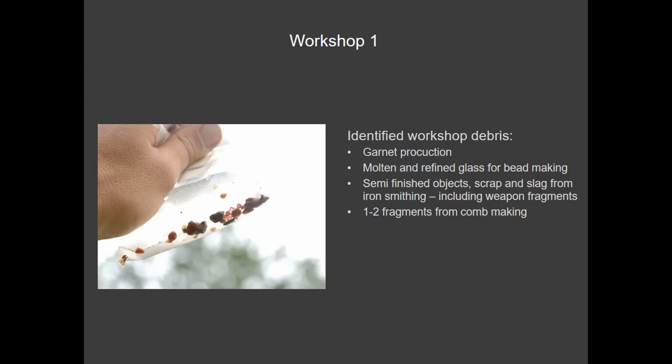So, workshop one. On this terrace we have the garnet production, we have a few fragments of molten and refined glass that seems to originate from bead making. We have iron smithing and one fragment of comb making. That's the only fragment from the entire Gamla Uppsala with comb making, the thing that is characteristic for a Viking Age town. But we do have a huge production of garnets that seems to be local. So in just three square meters of the floor layers, we found 600 pieces of raw garnets.